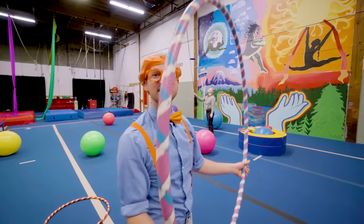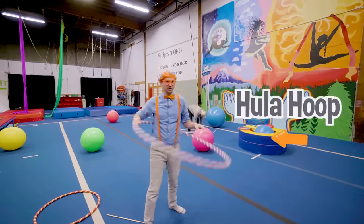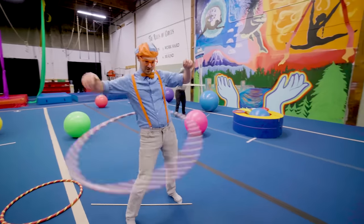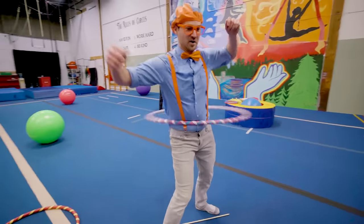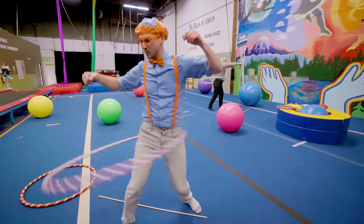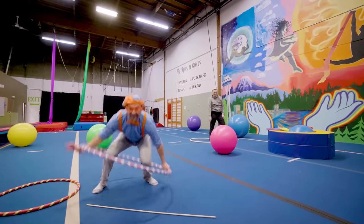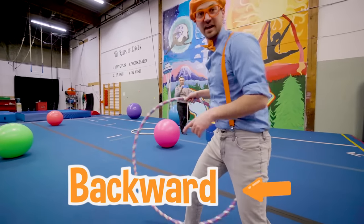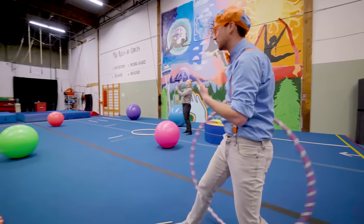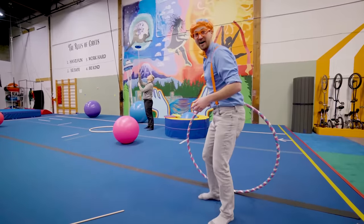Do you know what this is? Yeah, this is a hula hoop. Whoa, check it out. Woo, woo. Oh, and watch this trick. When you spin it backwards, then it'll come back to you. Ready? Wow, ready?